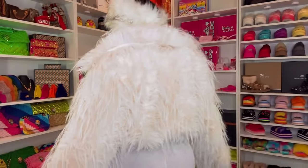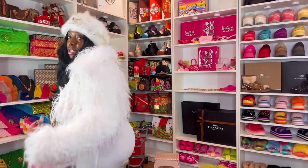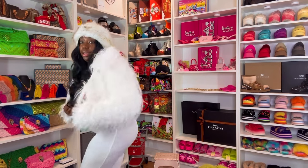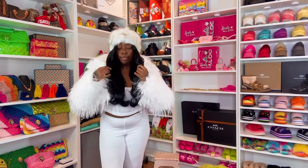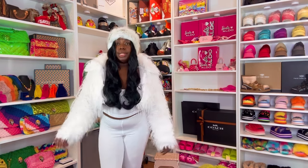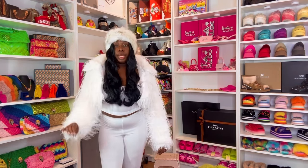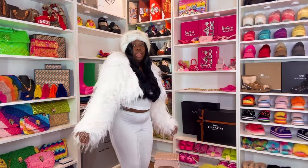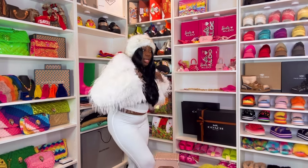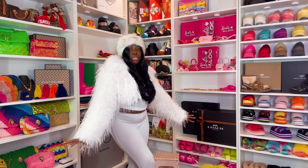Now y'all probably see why I threw on all this white, because I was feeling godly, okay? This is the Sherry fox fur crop coat. It came in pink and it came in white. Yes, I got both colors. Go view the pink haul. I got it in a large, honey, and it's giving everything, y'all. I feel like a rich snowflake. Now y'all see the vibes is vibing.